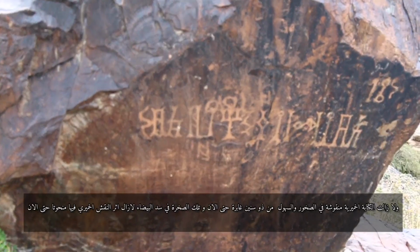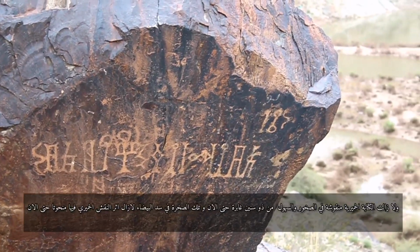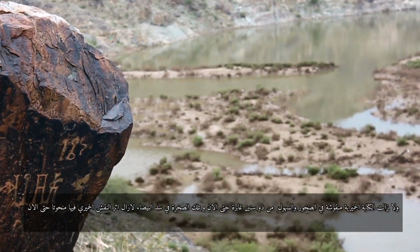The Himyarite inscription is still engraved in the rocks and plains from many years ago until now, and that rock in Al-Bayda Dam is still carved in it until now.